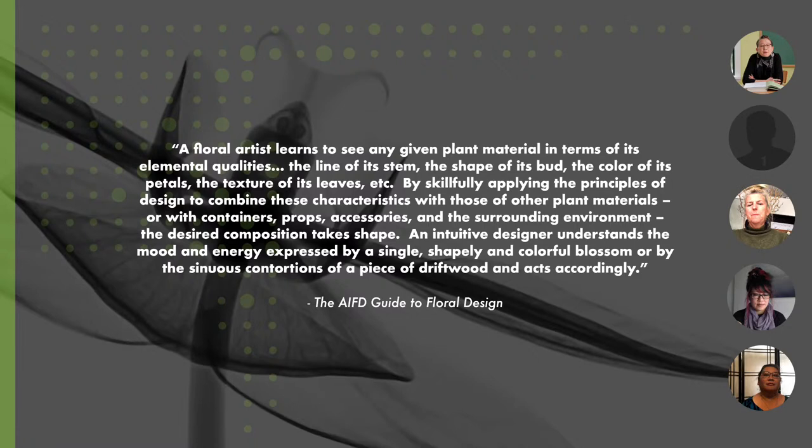So we have a couple of quotes that we want to share with you, and I want to share the first one. It's from the AIFD Guide to Floral Design. A floral artist learns to see any given plant material in terms of its elemental qualities: the line of its stem, the shape of its bud, the color of its petals, the texture of its leaves, etc. By skillfully applying the principles of design to combine these characteristics with those of other plant materials, or with containers, props, accessories, and the surrounding environment, the desired composition takes shape. An intuitive designer understands the mood and energy expressed by a single shapely and colorful blossom or by the sinuous contortions of a piece of driftwood, and acts accordingly.